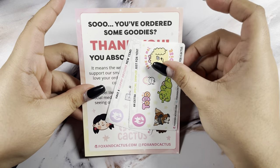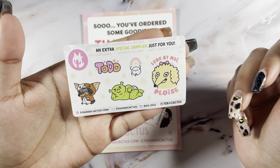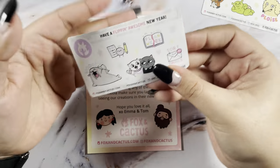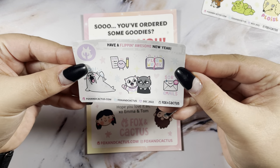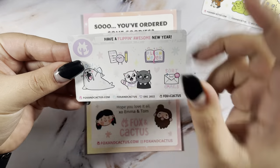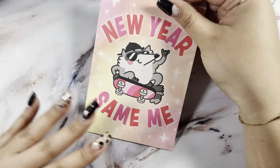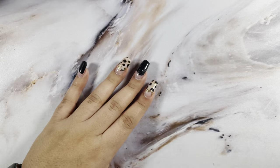All right, last but not least, I have an order from Fox and Cactus. This was their special freebie for the vault sale. And then this is the January freebie, I think. I love this. And this is the thank you card. And I think this is so cute. So those were all of the freebies.